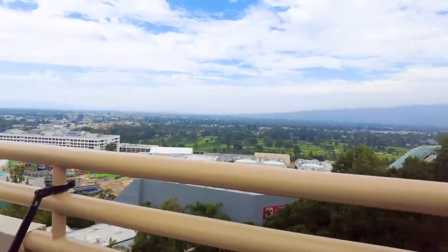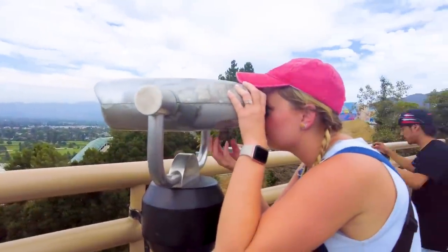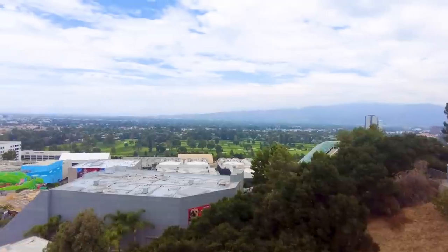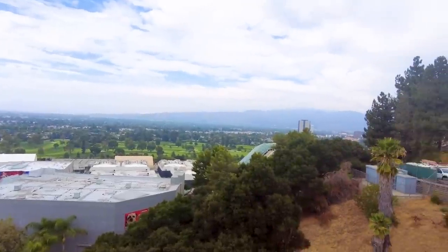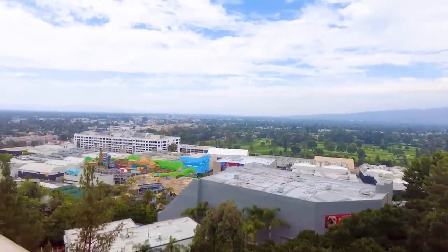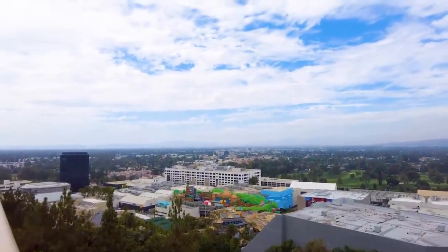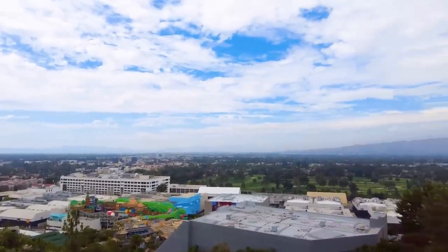Currently trying to find a bathroom to no avail. However, we did find this lookout, which is really cool. You can look out over the back lot, which we were just on with the studio tour. You can see Super Nintendo World, and then beyond, you can see San Fernando Valley. It's all lush and green.